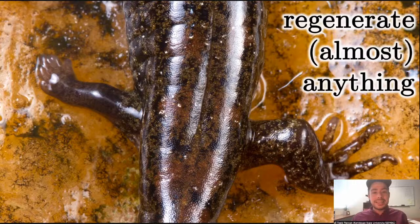You can see an example here in this black-bellied salamander. On the right is a normal limb. And on the left, for some reason, it's lost a leg, maybe to a crayfish or another salamander or some other unfortunate event, but it's regenerating its entire limb. You can see that it's kind of small right now. It's got little stubby fingers, but before long, a couple of months longer, it'll have a new fully functional foot as good as new. And as scientists have looked more into this, it's not just legs and tails they can regenerate.